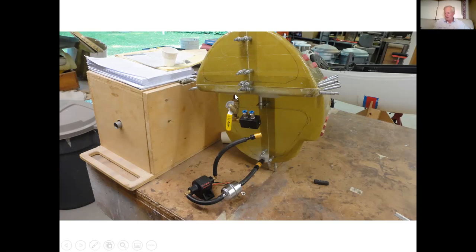You can see the fuel valve right here. This is the outlet, on-off valve, and then this is the distribution block, manifold block that goes to each of the turbines. So the header tank is on this end and it fills up with fuel all the way to the top. So my pressure differential from the top of the tank to the turbines is only about 7 inches.